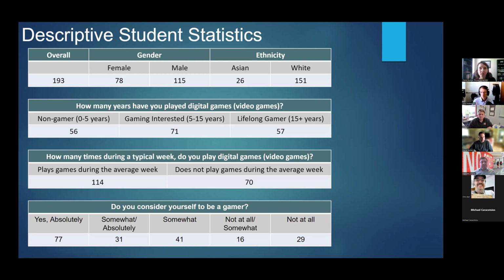As you can see here, this is our gender demographics and our ethnicity breakdown for the individuals that were involved in this particular study. Key things that I want to point out is that we actually asked the students how much involvement they had in terms of gameplay prior to engaging in Contents Under Pressure. And you can see that we have quite the span from those individuals that consider themselves to be non-gamers to individuals who played games for 15 plus years. And then you can also see the range of how many times they typically engage in digital games on a weekly basis. And this provides additional insight as to how it might have impacted their motivation.